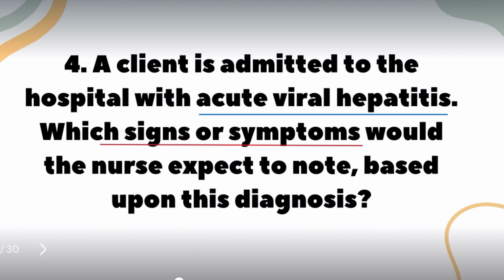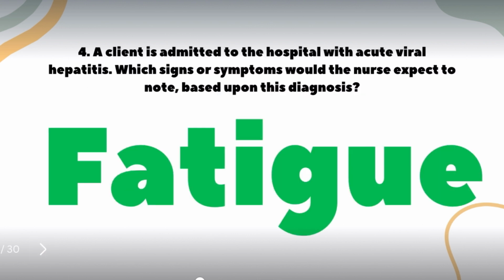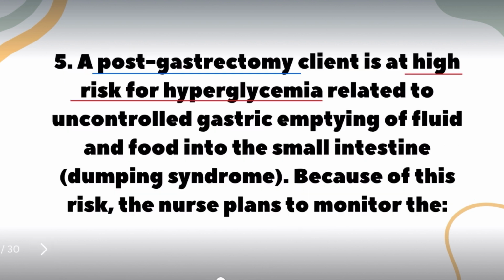Number 4. A client is admitted to the hospital with acute viral hepatitis. Which signs and symptoms would the nurse expect to note based upon this diagnosis? So, acute viral hepatitis, guys. Ang early symptom ng acute viral hepatitis is fatigue. Fatigue, okay? Or weakness, body weakness.